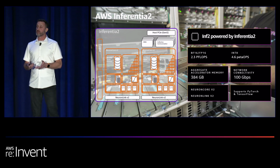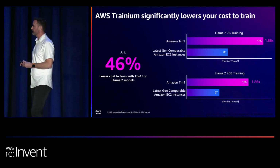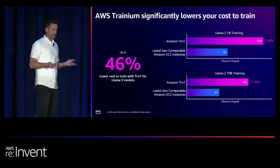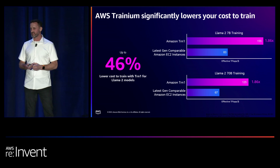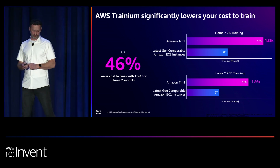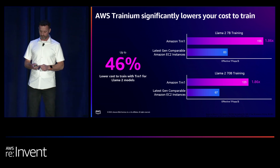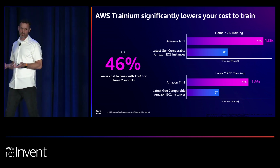And how it looks in terms of numbers. This is Llama 2 training done on TRN1 compared to the latest generation comparable EC2 instances. In one word, you basically pay roughly 50% less to train on Trainium versus the alternative solutions on EC2. And this is true for 7 billion, 13 billion, and 70 billion Llama 2 models. The way we measure it, by the way, is effective flops per dollar, which is the same as saying cost to train.